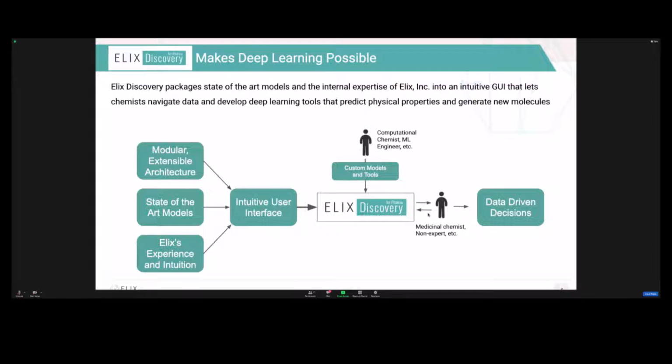And so there's a feedback here where Elix Discovery is able to provide predictions, it can do generative models, but at the same time, the chemist is able to put in his or her knowledge using some of the tools that we've implemented within the Elix Discovery platform. And the ultimate goal, of course, is to have data-driven decisions once it's time to start moving molecules down a pipeline towards a pharmaceutical product.